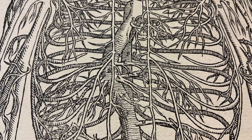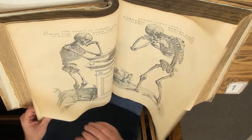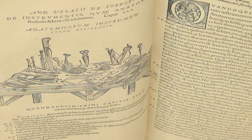On page 200, we get another unusual image, and that is of the instruments. There's our wonderful skeletons. Of the instruments used in the anatomy theater, we have saws and knives and the things you might expect. But once again, this is another reminder of the many woodcuts that would have gone into this, and therefore the larger team of artists that are just part of the making of this beautiful book. Talked about the woodcut initials here.